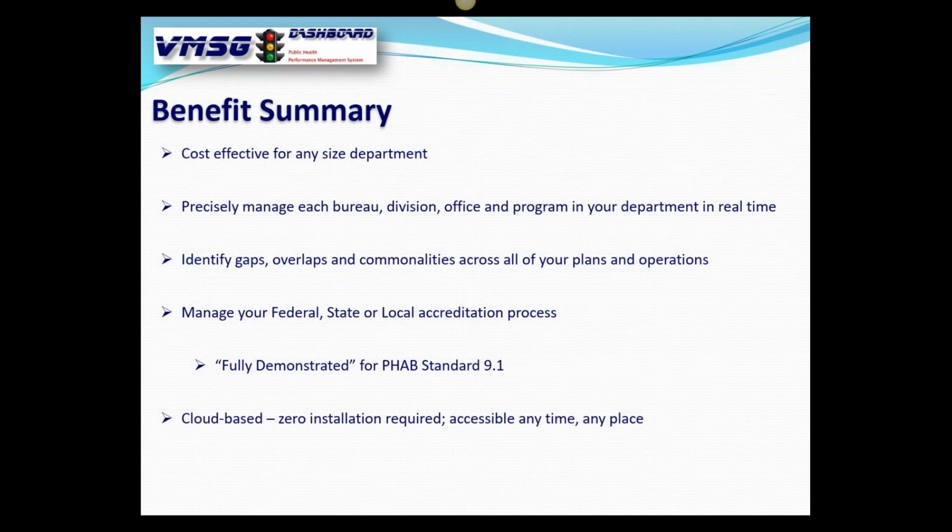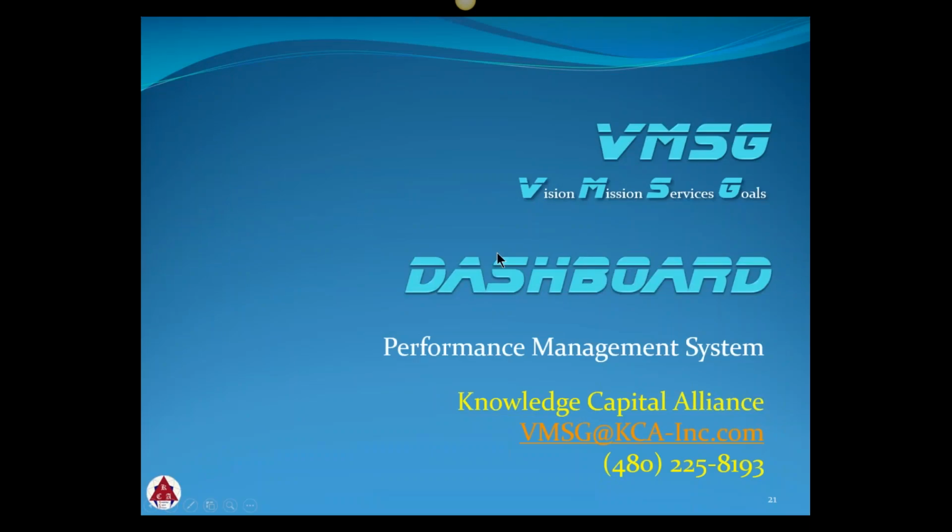And then from a technical point of view, it's super easy. There's no installation, zero installation. All you have to do is open a browser, go to our server, we give you the link, the user IDs, passwords, all that stuff, and you go right in there. You can walk through the training. We do some live training with you as well. We help you to implement your first plan, like your strategic plan typically, get that in the system, and away you go. So, as I promised, that was your drink out of a fire hose for the day.